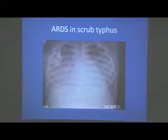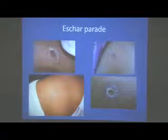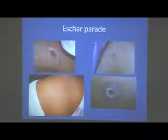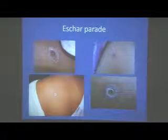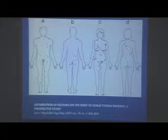This can be how bad scrub typhus can get, and this is what you really need to look for. Please examine the patients carefully. This is typically found in genital areas or in the submammary area. So please undress the patient and look carefully. You don't need any diagnostic tests once you pick up this physical sign. This is scrub typhus. These are all patients photographed in our practice. And this is the distribution of lesions, typically in areas which we often miss unless we disrobe the patient properly and examine them.